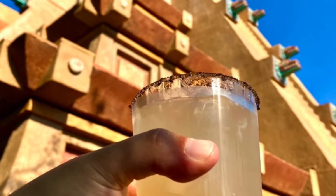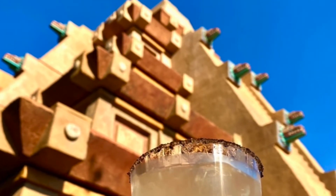Now we've arrived at Epcot, our favorite park. And we're heading to the World Showcase. First stop, Mexico. Alrighty, I want that El Diablo margarita from La Cava de Tequila. It is so good with jalapenos in it. Oh, so spicy. It is very spicy. I love a good jalapeno margarita.